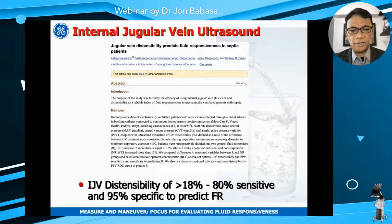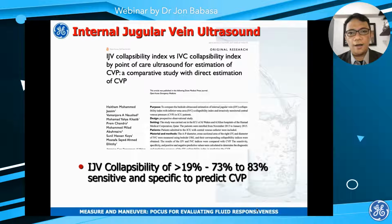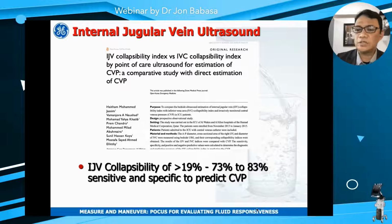IJV distensibility of about 18% and above is 80% sensitive and 95% specific to predict fluid responsiveness. So again, if you're going to use collapsibility of the IJ, a collapsibility of greater than 19% and beyond is 73 to 83% sensitive and specific to predict CVP.